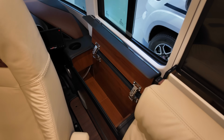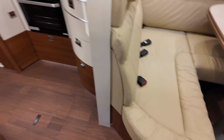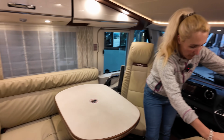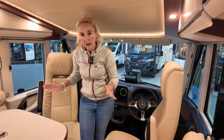And then when you turn around, the bonus of this is we've got this one level flooring here. So that's going to take us straight from the cab and down through the motorhome. So we're all on one level, which some people prefer. Now, once we've turned, let's just turn that round a bit more there. Once we've done that, let's make our way now into our lounge space.